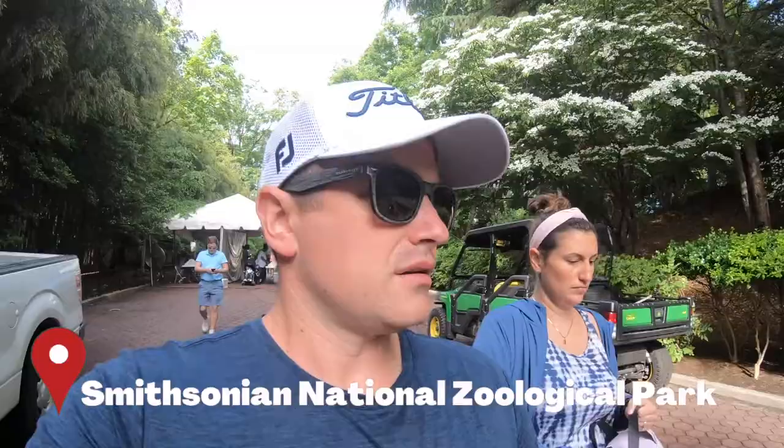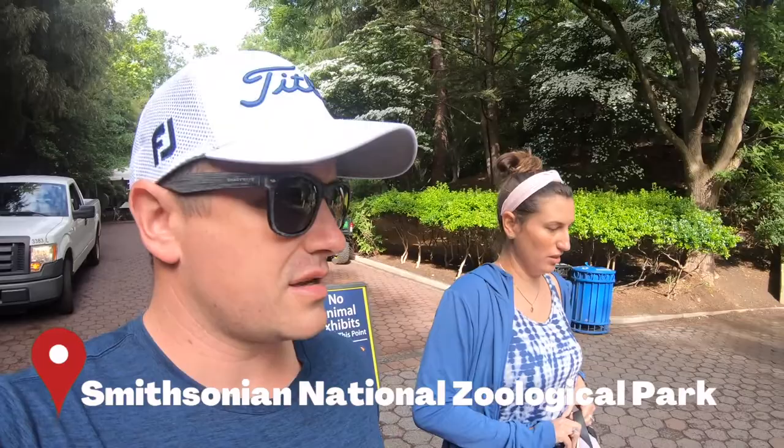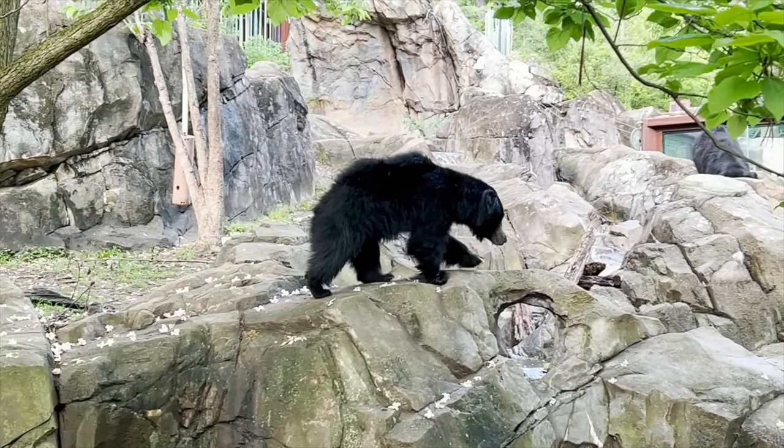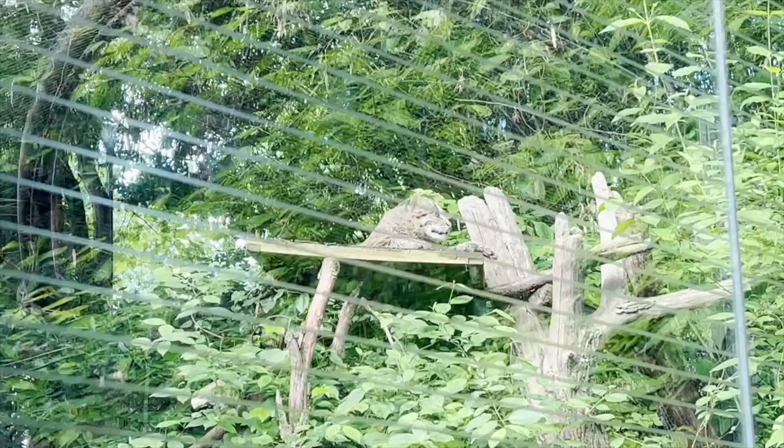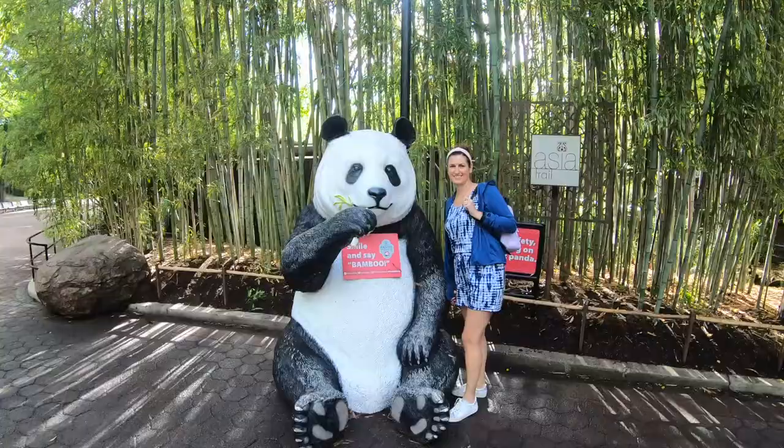So traditionally, you would just walk in here. It's still free. You just have to make a reservation online. So make sure you do that. There's plenty of cool animals to see here, but by far the most popular attraction is the pandas.